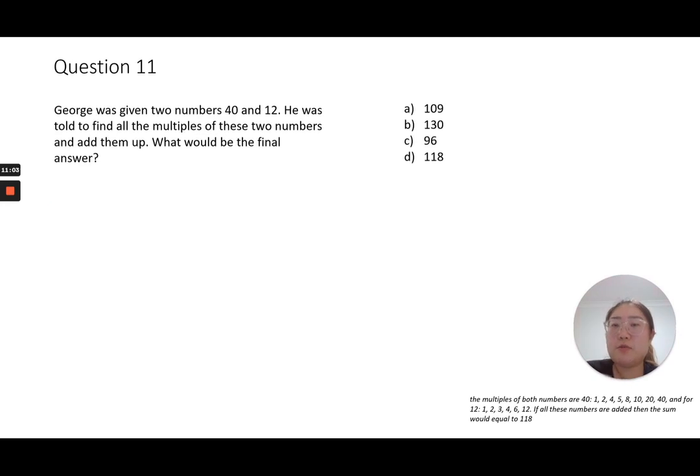Right, 11. We have the numbers 40 and 12. We want to find the factors within all the numbers. I know it says multiples and it's easy to be confused, but remember multiples are when it's increasing, okay? So multiples of 3 would be 3, 6, 9, 12, and so on. But if you say factors, it's the numbers that are inside, okay? So for 40, we'll have 1 and 40, 2 and 20, we have 4 and 10, and then 5 and 8.